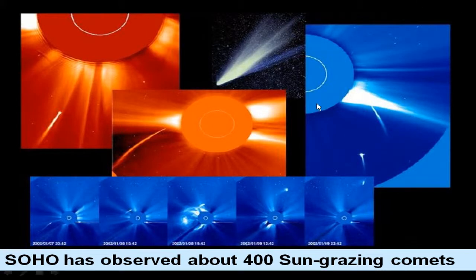Looking at these pictures here, the sun is indicated by the white circle here. SOHO tends to block out the sun so it can take pictures of the solar plumes that come out. And you can see these marks, which are these comets approaching it. And oftentimes you see that these solar flares will actually come out and kind of reach for these comets and destroy them as they get close.